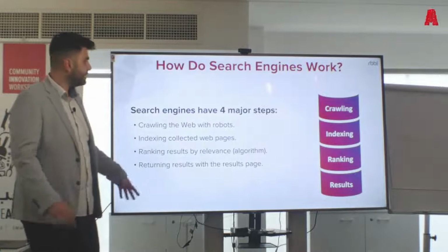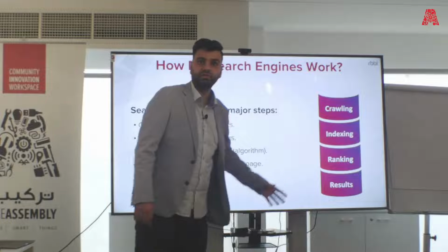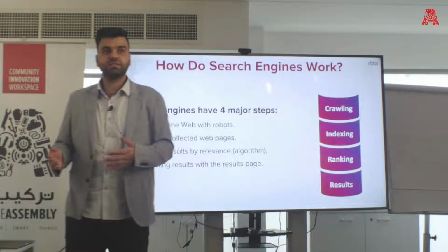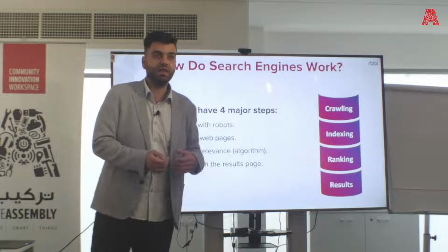So SEO lands in all of this. What we're going to learn today is how to influence each step of this, and how to help Google do this process. By helping Google access the website easily, Google will give us benefits and rank us higher.